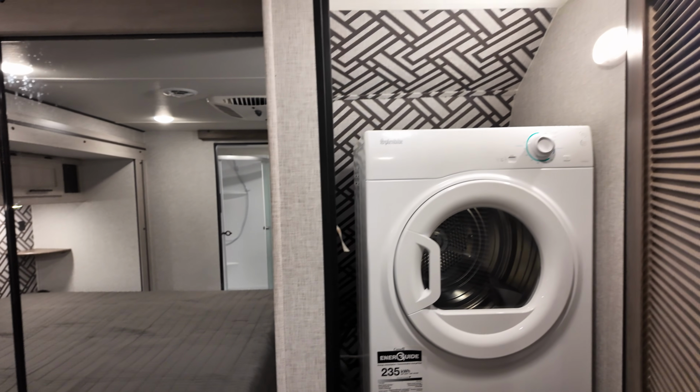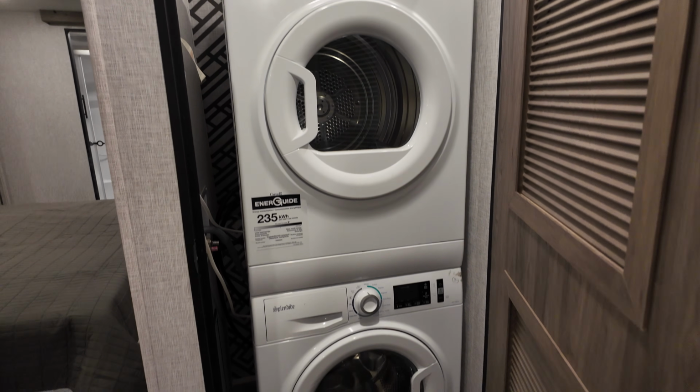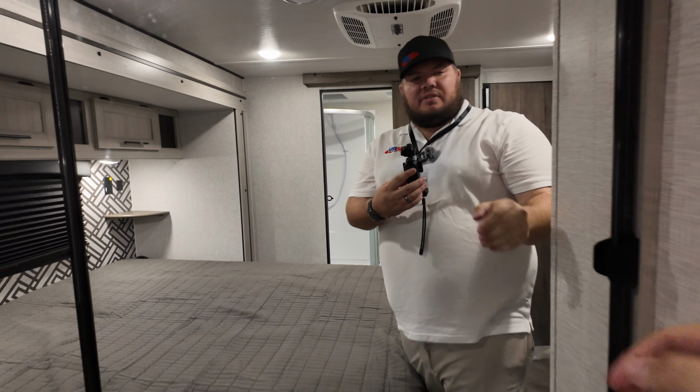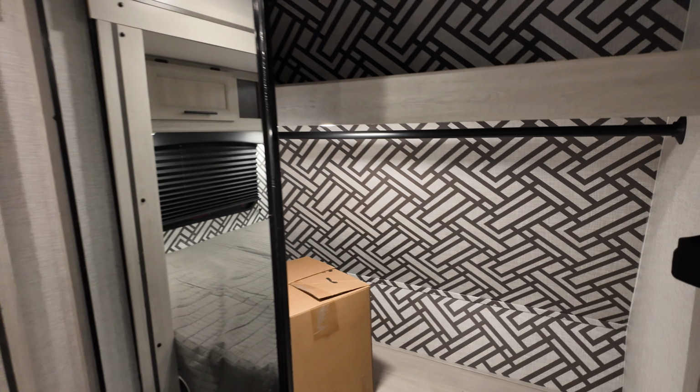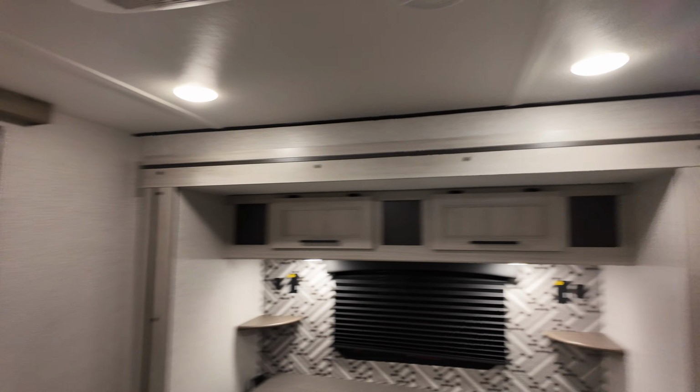But I love the fact that it does have a washer and dryer. And I'm not sure if this is standard or optional, so you'll definitely want to ask somebody. But man, how cool is that? You don't get that too many times in travel trailers. But you also got this big old closet. So maybe drop a comment, let me know which room you would take. I'm kind of torn. You get extra dresser space in the other one, kind of a more private bath. But you also get the washer and dryer in here too, which is kind of nice to have control of.